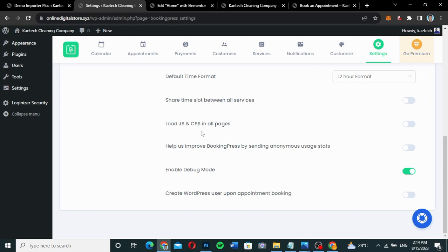And then load JS and CSS on all pages. So if your CSS and all those things are not loading, you can activate this one for it to load on all pages. And then also help us improve BookingPress. Now this one I deactivated from the setup wizard. And then enable debug mode, and then create WordPress user upon appointment.